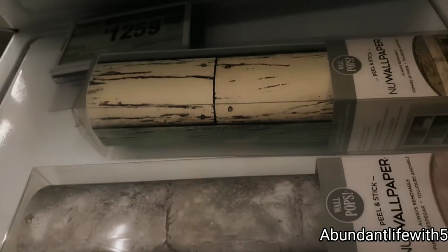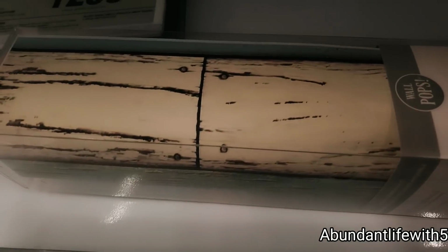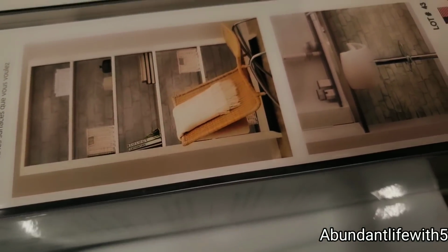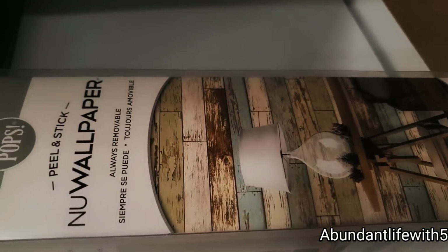Hey guys, I found two wallpapers that I'm interested in for the bathroom and for something else. So I like this one. It's what it looks like. I'm thinking about getting it for the bathroom. Gives you that farmhouse look, you know, that I'm going for. I have the brick look also that I'm looking for. Let me see how much it costs. And if it's reasonable, we will get it. But if not, we'll go back on Amazon.